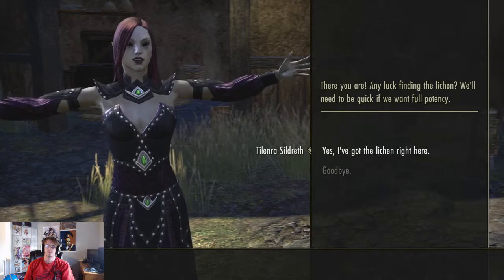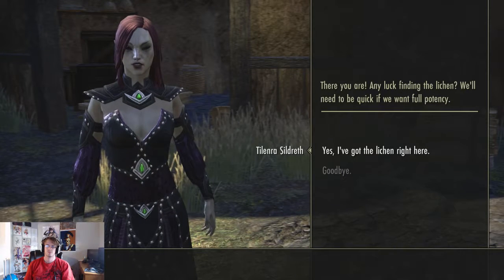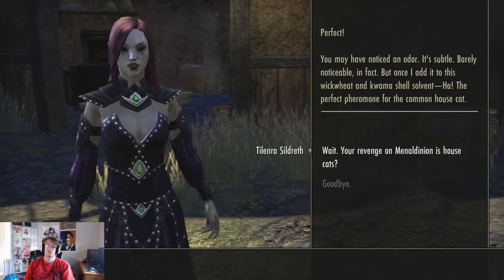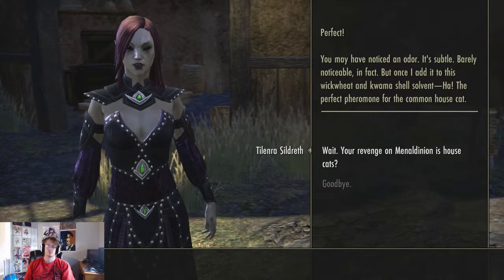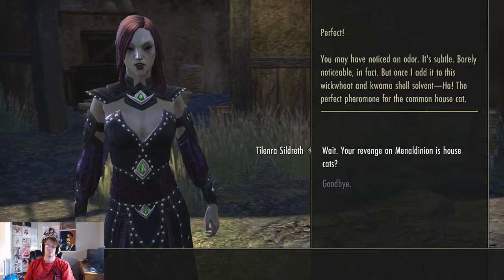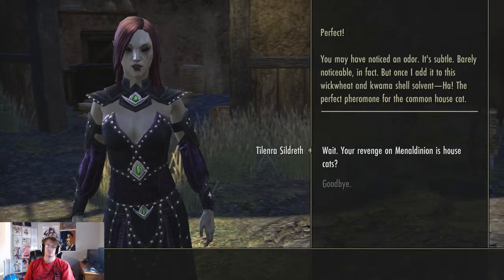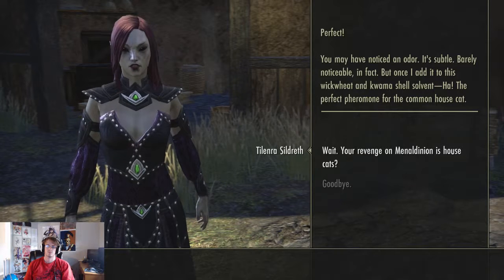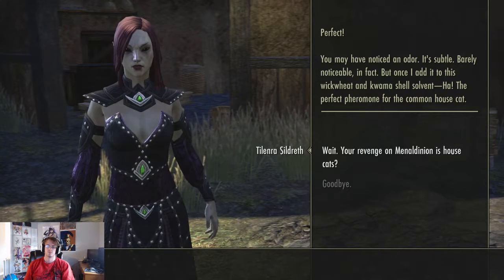There you are. Any luck finding the lichen? We'll need to be quick if we want full potency. Perfect. You may have noticed an odor. It's subtle, barely noticeable in fact, but once I add it to this wickweed and quama shell solvent, ha-ha! The perfect pheromone for the common house cat.